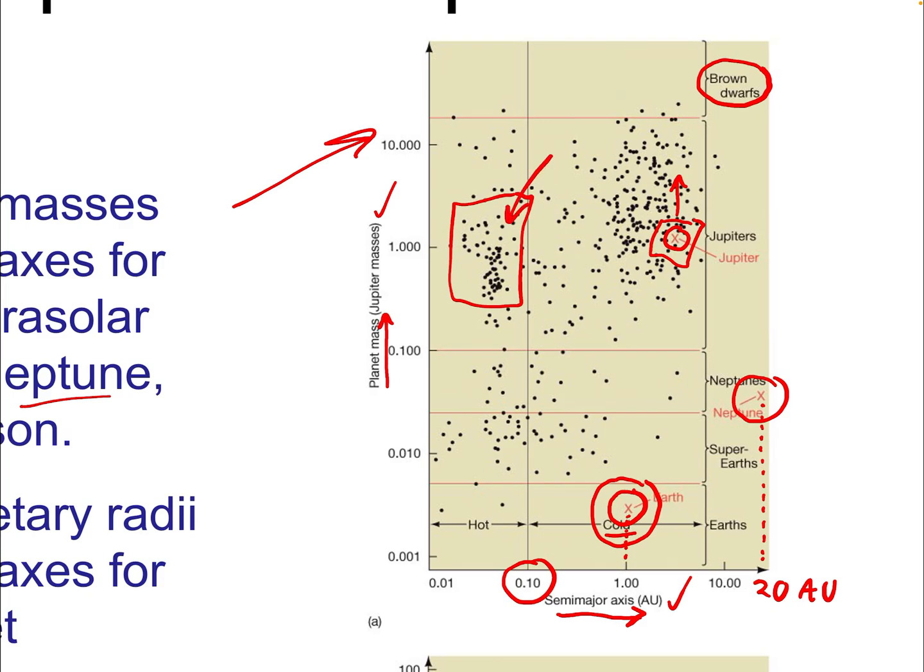Is our data bad? No, we don't think so. We really think there are lots of these hot Jupiters. It's not the last time you'll see this term, but that's very unusual. That's not something we saw.